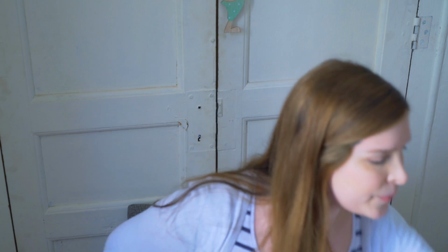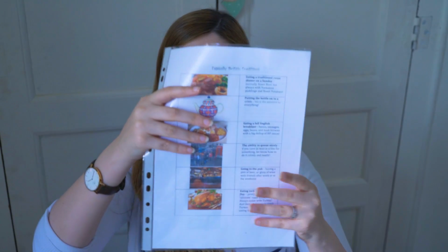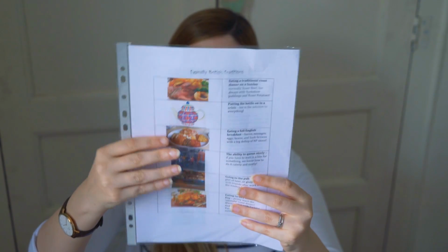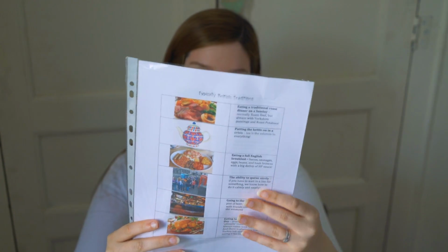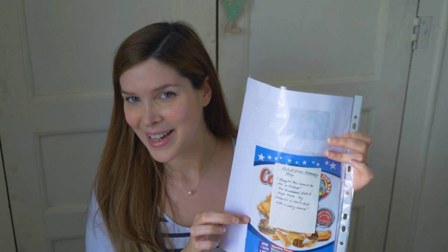Then she did this, I couldn't believe she did it. She printed out a lot of the British traditions for me. And there's so many. Also in a crinkly packaging. And she included a fish and chips ad. I thought it was very nice. So I'm gonna read some for you.